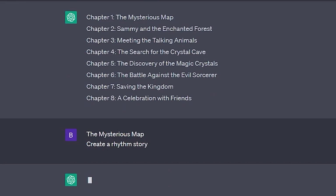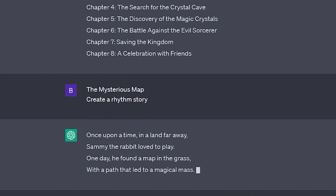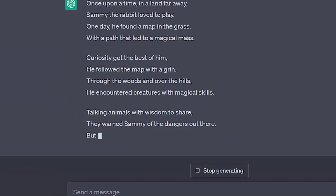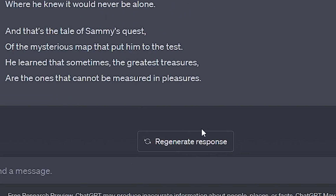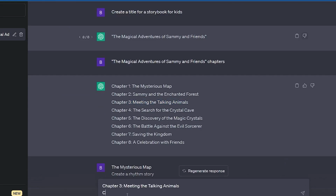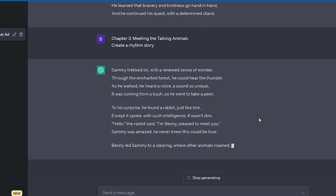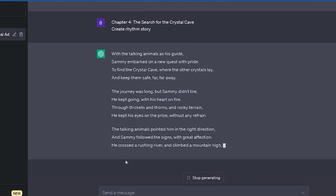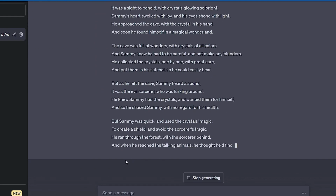To do this, copy the first chapter, paste it into the chatbot, and set the prompt to write a rhyme story. The chatbot will then build a tale based on the chapter outline. If you don't like the results, you can generate a new story until you are satisfied. I repeated this process for all of the chapters, and within a few minutes I had a complete story ready to be turned into a book that could earn passive income without having to write anything myself.